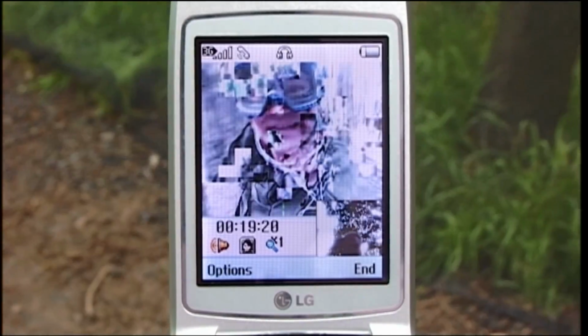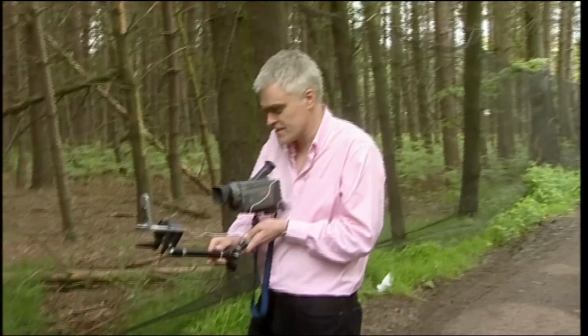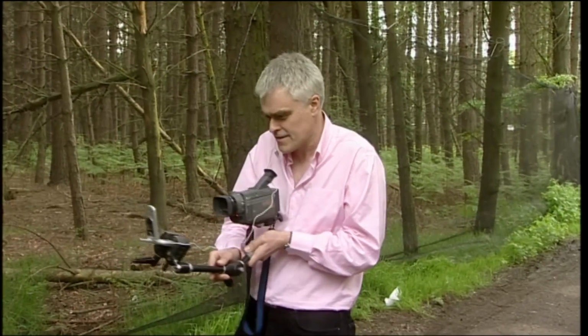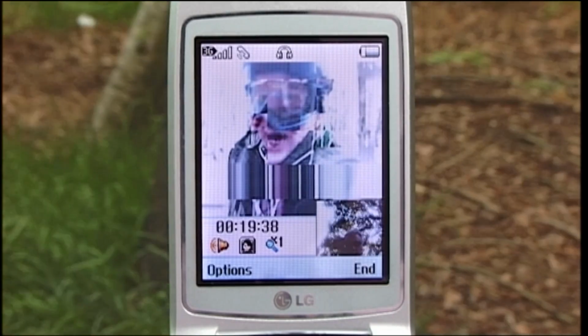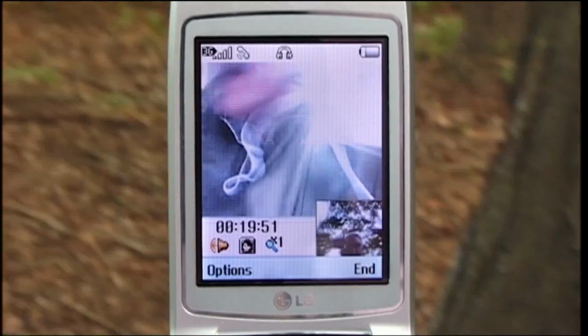First thing you notice, the picture comes in a whole load of steps, doesn't it? It doesn't seem to be quite smooth. Is yours like that? It's quite jumpy, and very blurred in the background as you move. Yeah, and there's quite a delay on the sound. It's almost like a second or two. I keep having not to interrupt you. Delay is a bit annoying. I think we're stuck with it.